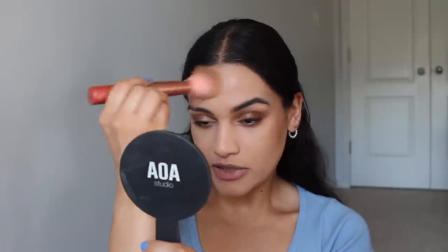I got it free at work for doing a Bare Minerals training. And the first time I used it, I completely ruined my makeup because I am a very generous user of bronzer. Okay, I feel like I do need a little bit more. I don't want to overdo it. But I'm a really generous user of bronzer, and this was just so pigmented, and I think because it's a loose formula, it is way more pigmented than I'm used to.